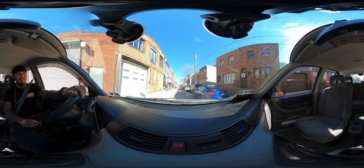There's a 7-Eleven right here on my left hand side. We got the Philadelphia Credit Union on my right hand side. We're passing 10th and Snyder Avenue. We got Easy Dollar on my right hand side.